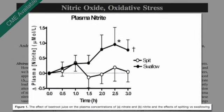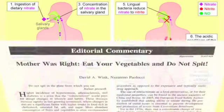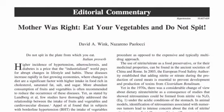The effect of beetroot juice on the plasma concentration of nitrite, and the effects of spitting versus swallowing. I told you this was a crazy story. They drank the same amount of beet juice, but by drinking and drooling, they removed that critical second pass through the mouth. So, don't waste your money buying beets to boost your athletic performance, unless you keep your tongue bacteria happy and swallow your spit.